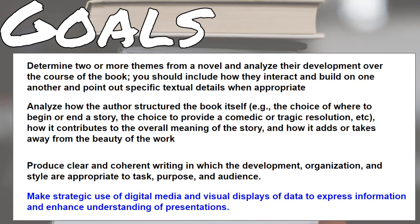Now, the third goal is you're going to produce, meaning create, organized writing, which means you have to have fully developed ideas. You have to organize those ideas in a logical way so that we understand you. And the style in which you write needs to be appropriate to this task, which means you're not going to be writing in slang. It means you're not going to be writing in texting speak. You need to know what the purpose is. And the purpose here is to inform your readers or your listeners about your book in an intelligent way.